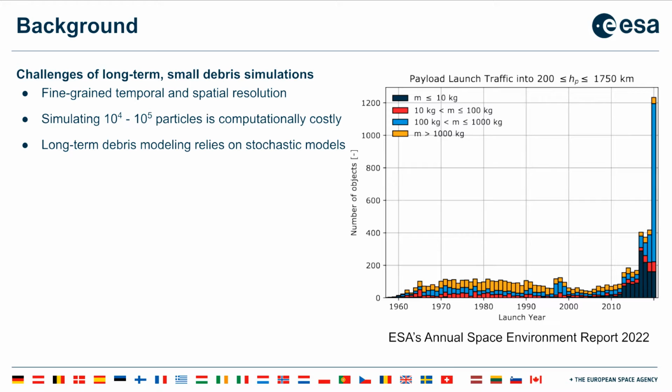When talking about space debris, there's no way of not mentioning the annual Space Environment Report by ESA. So this is one of the images of the report that I guess everybody knows. Over the first 50 or so years, there's not too much happening in terms of payloads. However, over the last few years, we see a dramatic increase in the number of payloads to LEO.